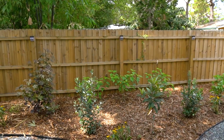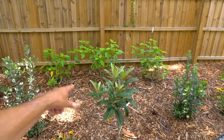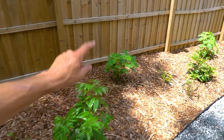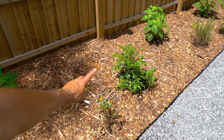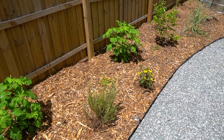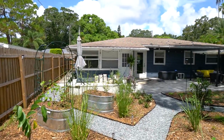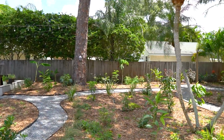So exciting project for us. We love these transformation jobs. Grafted loquat, Turk's cap hibiscus, pineapple guava, another longan, Mexican sunflower. There's some of the black-eyed Susan, another red jaboticaba, some rosemary got a little bit ticked off. Looks like it needs some more water. Mexican sunflower, and that's about that. So pretty awesome little transformation. I think this backyard really turned out great.